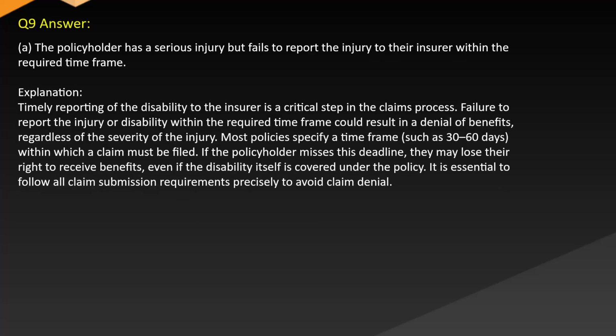Answer: A. The policyholder has a serious injury but fails to report the injury to their insurer within the required time frame. Explanation: timely reporting of the disability to the insurer is a critical step in the claims process. Failure to report the injury or disability within the required time frame could result in a denial of benefits, regardless of the severity of the injury. Most policies specify a time frame, such as 30 to 60 days, within which a claim must be filed. If the policyholder misses this deadline, they may lose their right to receive benefits even if the disability itself is covered under the policy. It is essential to follow all claim submission requirements precisely to avoid claim denial.